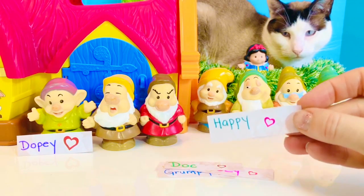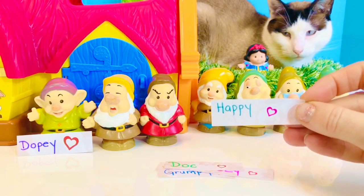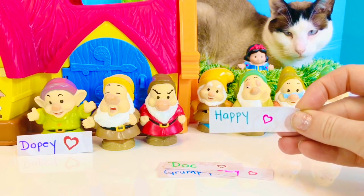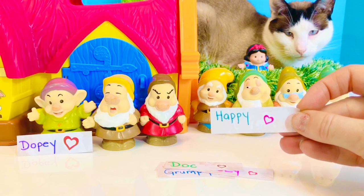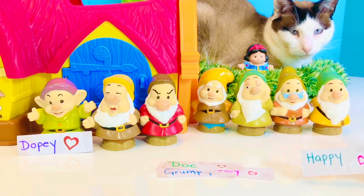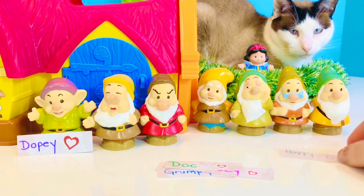Okay, next is Happy. What do we look like when we're happy? Maybe we're laughing or smiling. Oh, both of those are really good for us. Laughing makes us feel better. Which dwarf looks happy?